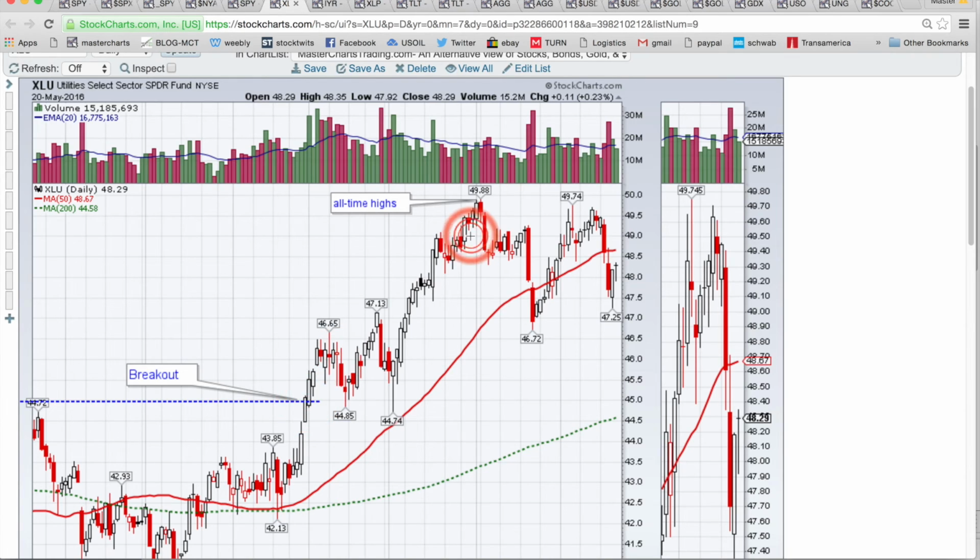We had a breakout here, an all-time high, but then we had some pretty strong pullbacks, and these pullbacks were on high volume as well. So maybe we're getting some sort of selling or buying climax. Also, same thing here, we're getting some pretty strong pullbacks.